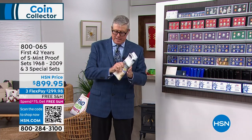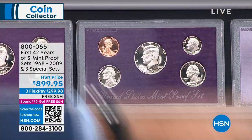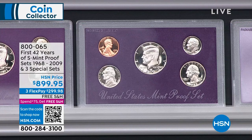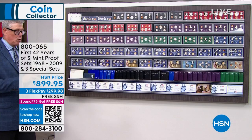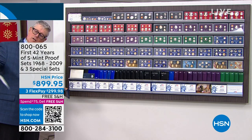Probably the most popularly collected of these are the Kennedy half dollars. So if you're collecting a full collection of Kennedy half dollars, the S Mint Kennedys, the first 42 of them, you have to open up 42 of these sets. It's the only place to get those. And coin by coin, I have a little cheat sheet here. Here's my cheat sheet. That's every coin listed individually. I need more than reading glasses.